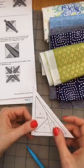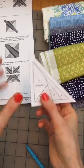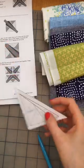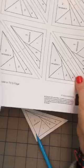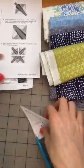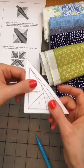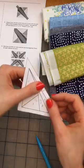For this, I need to use freezer paper. Nope. All I'm gonna use is just normal printer paper. It's the same paper that I printed my pattern out on, and that works great. So just normal printer paper. I don't think you want to use freezer paper. You want to use something that will tear pretty easily.